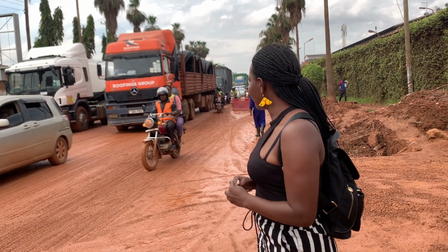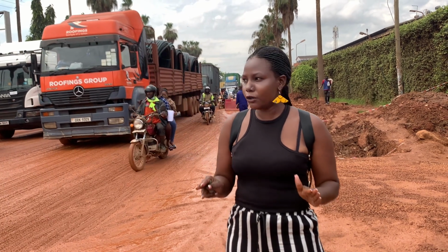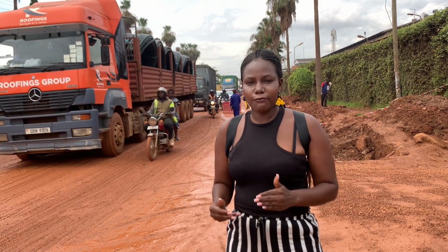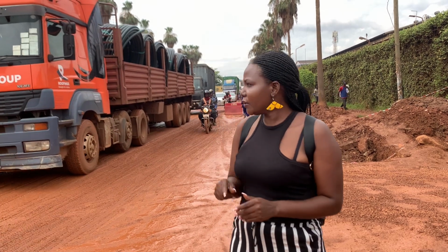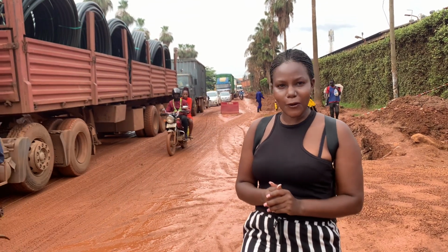I really like what the government is doing. A lot of things have been taking place, a lot of roads worked on, road bumping and other things. And also we're going to check out another road, that is Gaba Road, and see what is also happening over there. So let's go.